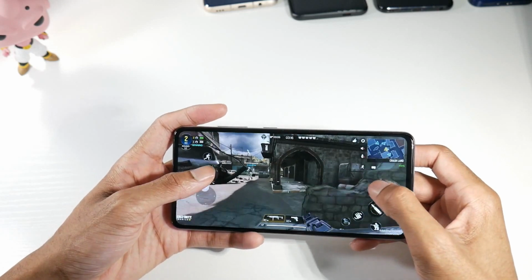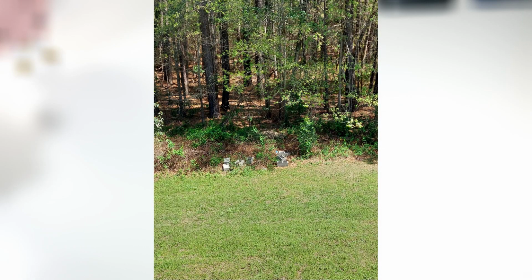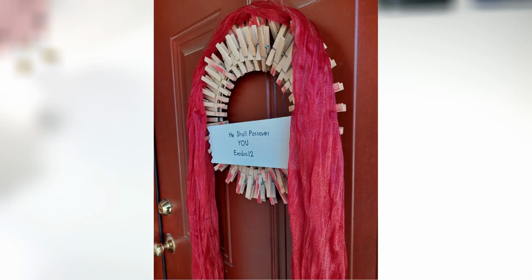And the cameras are actually the highlight on the A52. I think this phone takes some excellent photos for a mid-ranger. A 64 megapixel standard, 12 megapixel ultra wide. Then you have a 5 megapixel macro camera and 5 megapixel depth sensor with 4K video on the front and back with a 32 megapixel selfie.